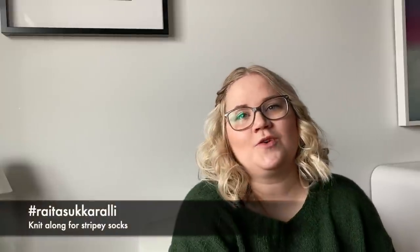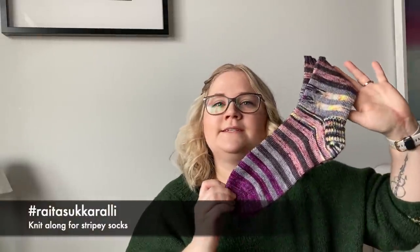On the other hand, my stripey sock knit-along, Raitasukkaralli, is going strong. There are more than 100 entries already. There are a lot of lovely inspirational sock pictures if you want to look up the hashtag Raitasukkaralli. At least I have finished 2 pairs of socks for my stripey sock knit-along, and I will do some more. Raitasukkaralli is going until the end of April, so today's the 1st of April, and we still have a whole month to knit some stripey socks.